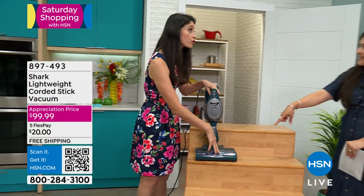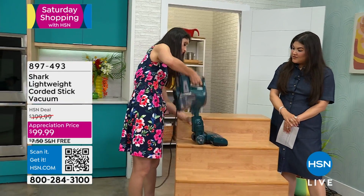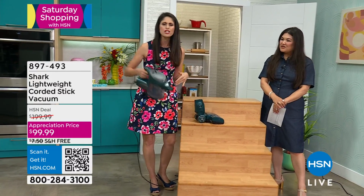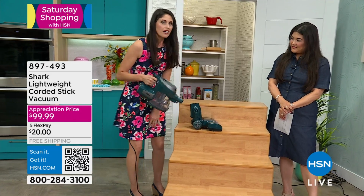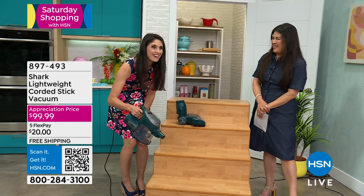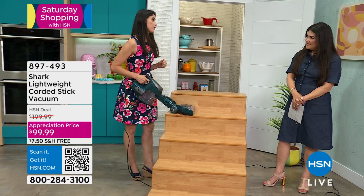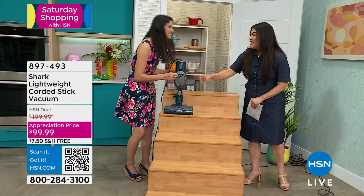You're also going to use this in your trunk. So you talked about going into your car. Yes, go into your car, utilize it like this, get the Crevice tool, which we are giving you, and add that. You can get in between the seats, you can get under the seats, but then when you go into the trunk, you're going to put it on here, and you're going to do those long strokes and get everything off of those floor mats. I am in awe because I didn't know you could do this. Yes! This is so cool.